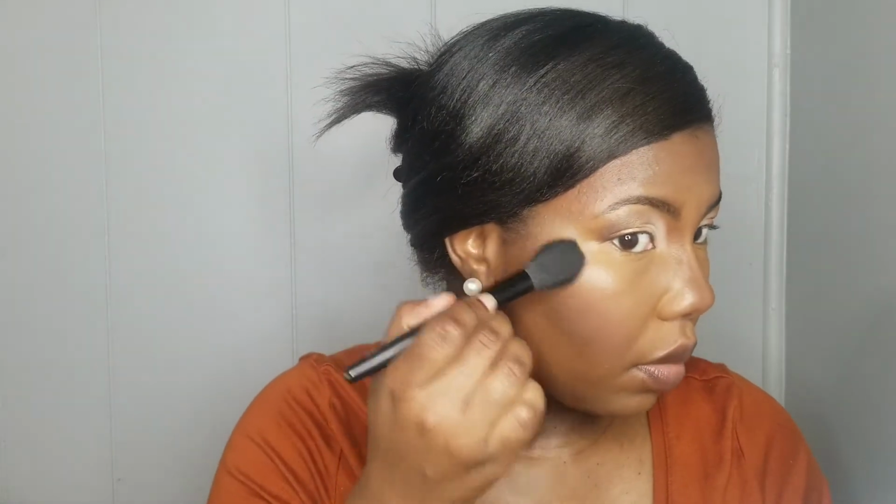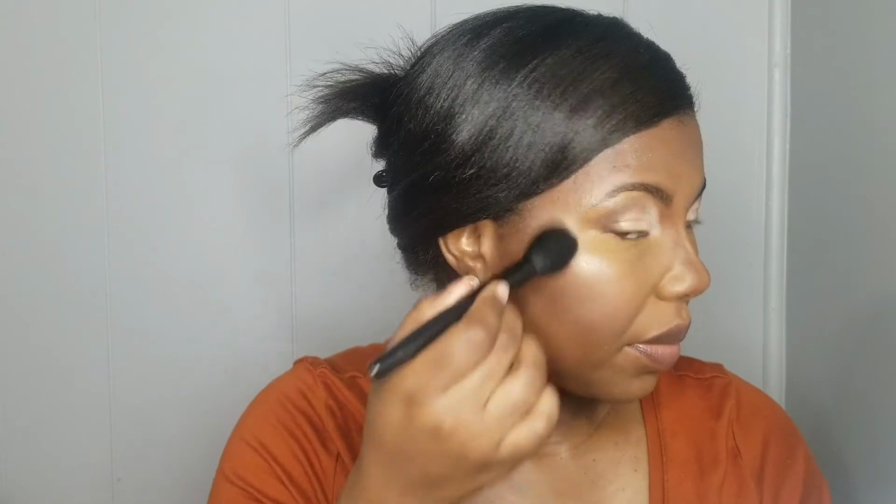Then I'm gonna take an actual highlighter brush and put that on the highest points of my cheeks. That's cute. That's cute. Again, I'm taking eyeshadow, but I'm using it as my highlight.